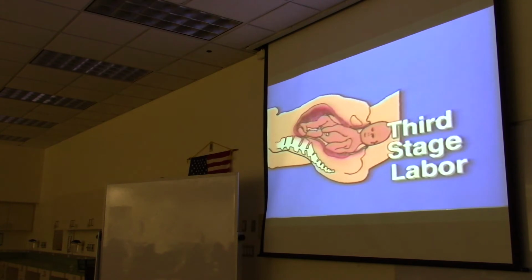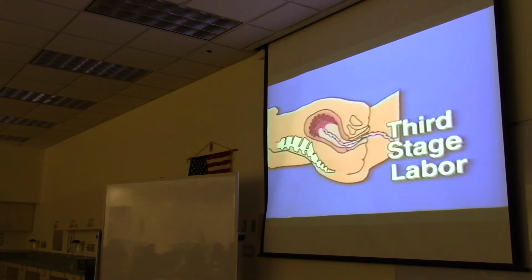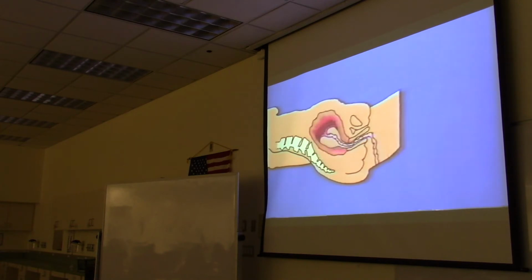During the third and final stage of labor, the placenta separates from the uterine wall. Contractions return, and the placenta and fetal membranes are expelled from the uterus. This usually takes place within minutes after the birth. However, in some cases, it may take up to half an hour or more.